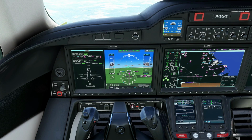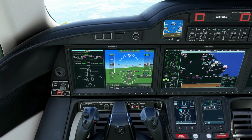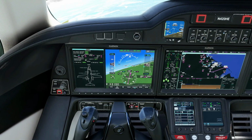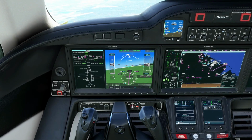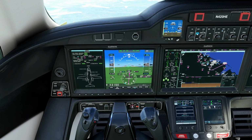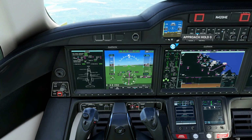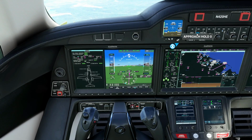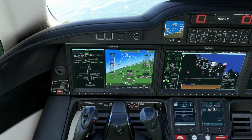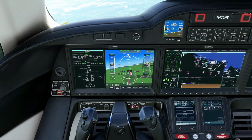All right, go ahead, go to our radio frequencies. Come over here to our nav. Go type in our ILS frequency. So that was 111. Enter. Go ahead and hit approach. This should switch to localizer on its own. Should turn green. We should see the radio frequency pop up.